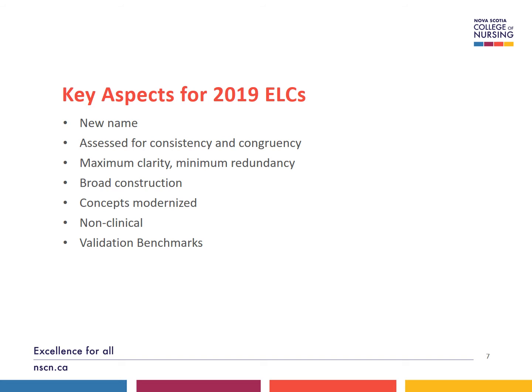Assessment for consistency and congruency was important, so that each competency was considered individually and in the context of the other competencies across the nursing profession for its ability to be relevant on its own. Maximum clarity and minimum redundancy were also important and part of the revision process. Each competency was reviewed with an editor's lens to ensure it was as clear as possible. Some competencies remain unchanged from 2013, and some were streamlined, which resulted in a reduction of the number of competencies in the 2019 version.